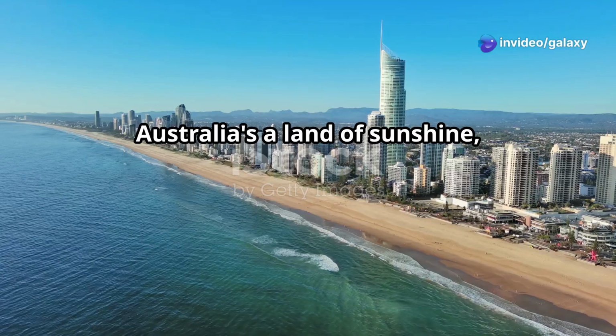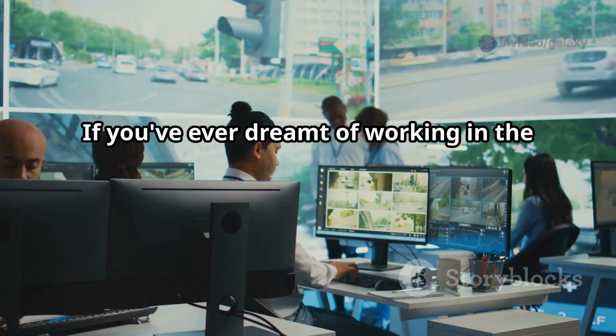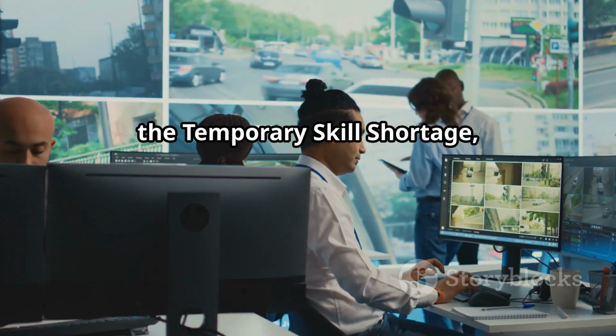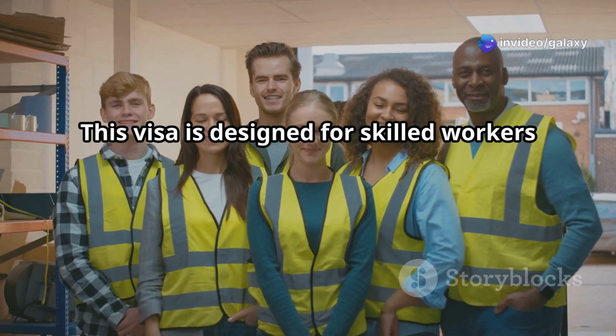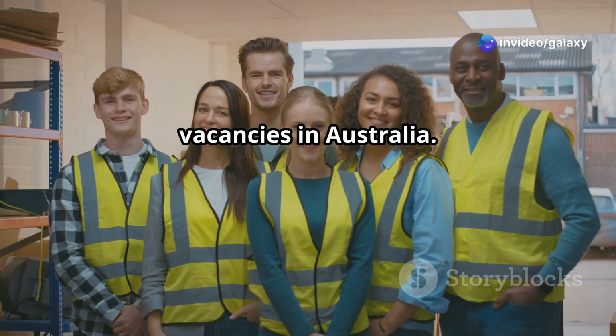G'day, mate. Australia's a land of sunshine, stunning landscapes and unique opportunities. If you've ever dreamt of working in the land down under, the temporary skill shortage or TSS visa might be your ticket in. This visa is designed for skilled workers from around the world to fill job vacancies in Australia.